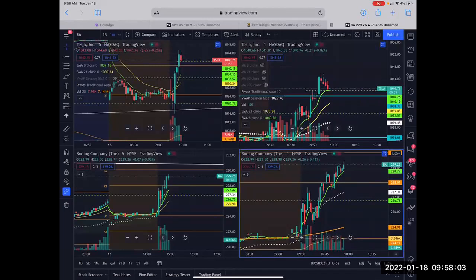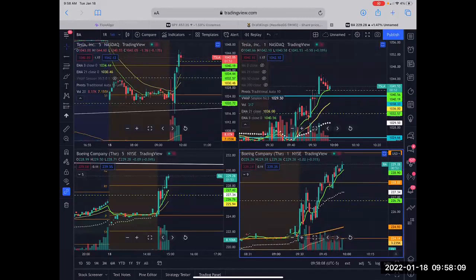All right, so it should bounce from right here. Let's see. All right, but take the micro bounce. Don't get too greedy. There you go. Don't get too greedy. All right. Cool. I took my profits there. Another little small scalp. It could keep going though. But y'all get the principle, right?